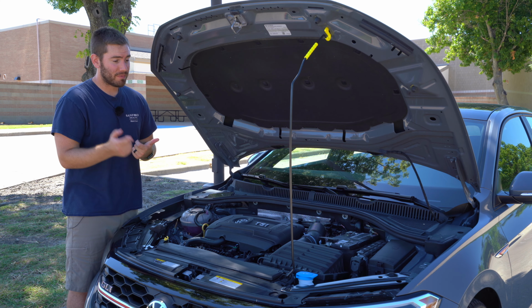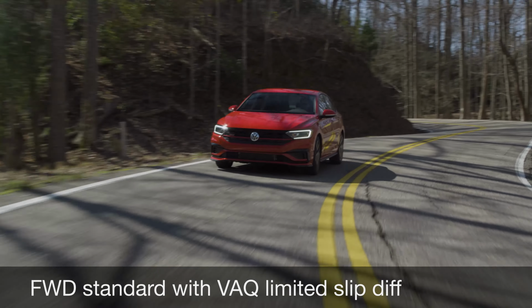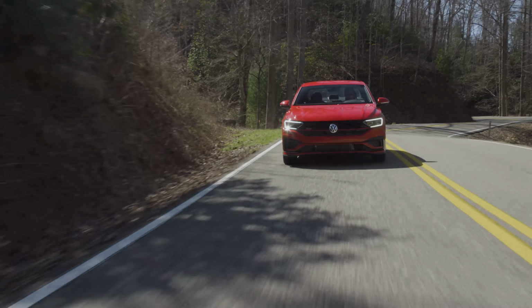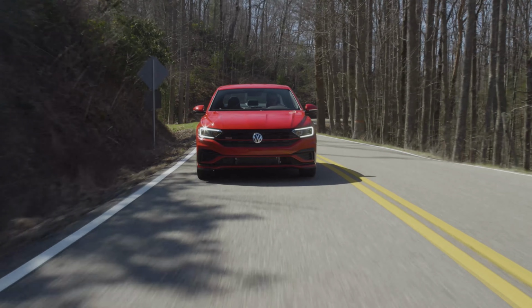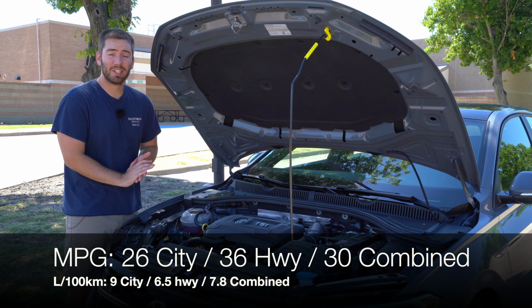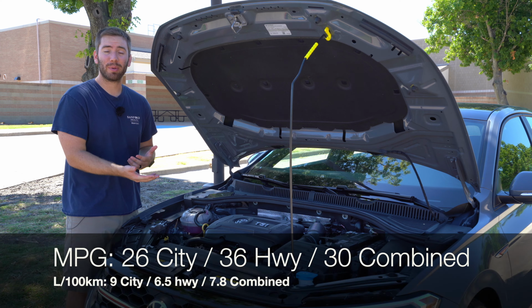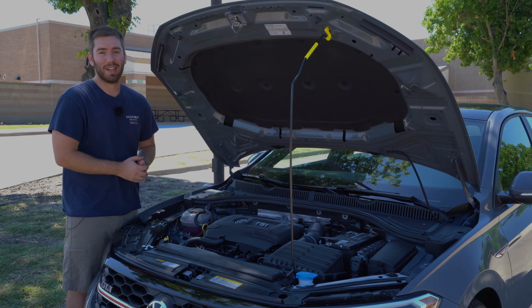Keep in mind, this is front-wheel drive, no matter what. No all-wheel drive, no rear-wheel drive, front-wheel drive for all. However, it does come with Volkswagen's VAQ limited slip differential. We'll talk about how it drives in just a second. Even with this power, efficiency is still all right at 26 miles per gallon city, 36 miles per gallon highway, and right in the middle combined.